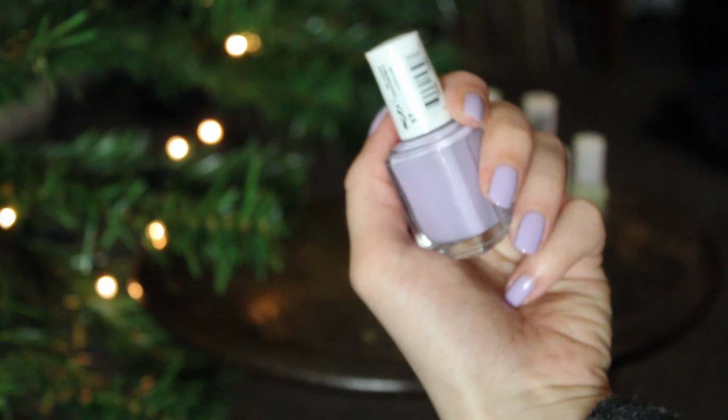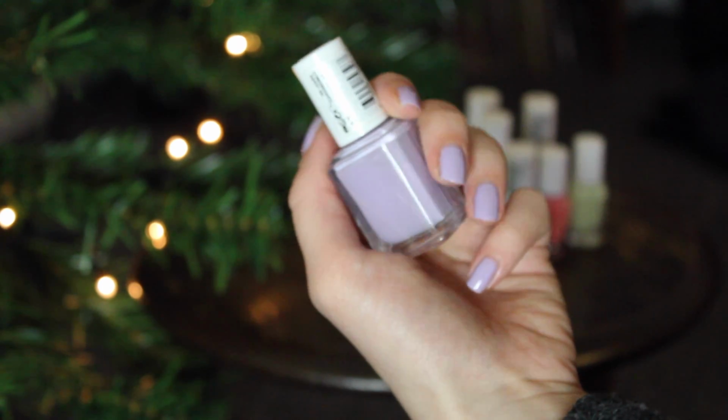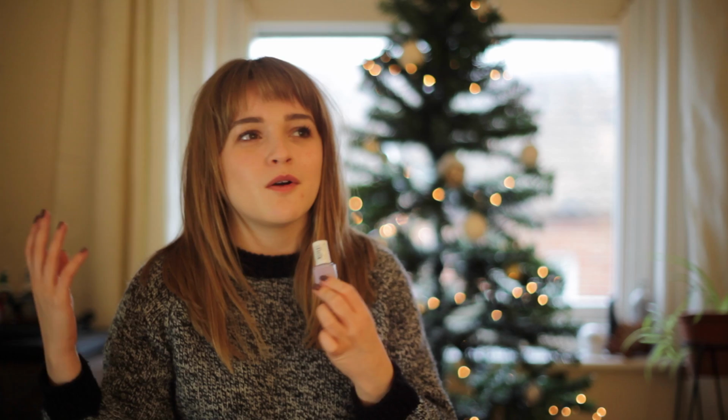Next, I have Lilacism, and this is probably one of my first ever Essie nail polish purchases. It's this really gorgeous lilac shade. That's really all there is to say about it. Essie described it as a satiny smooth lilac, which I would definitely agree with. It's very creamy, it sits really nicely on the nails, it's fully opaque in two coats, which I find quite difficult for these kind of pastel colours.